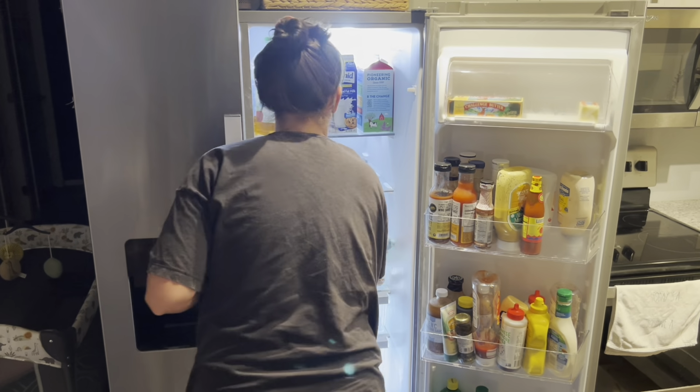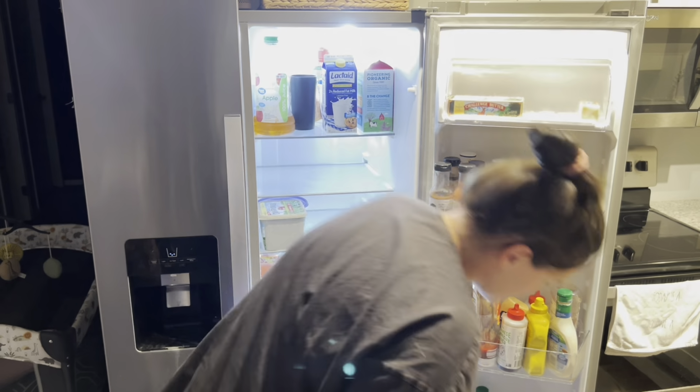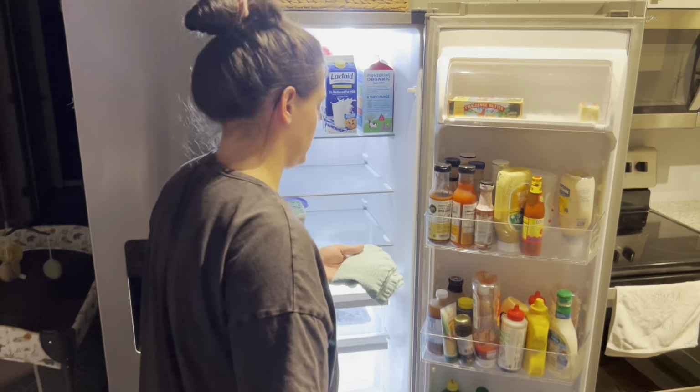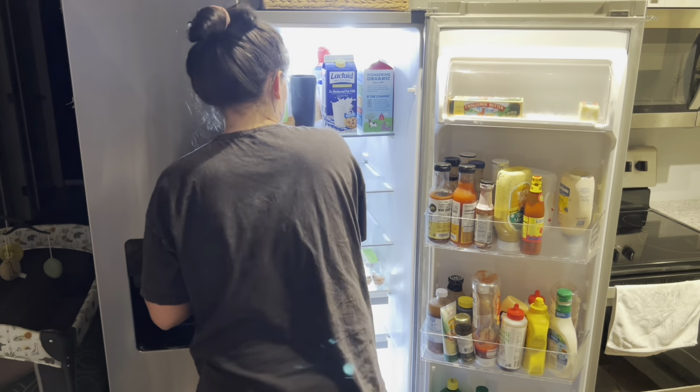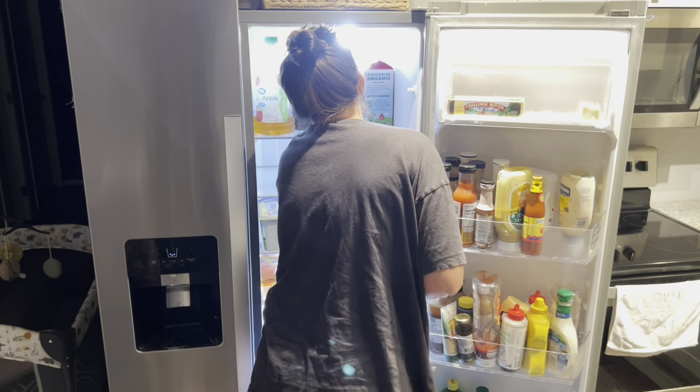So I'm just going to wipe everything down, and then to save you from watching even more hand washing, I had 6 containers come out of the fridge. I'm just going to hand wash those off camera and move on to the rest of my kitchen for you guys.